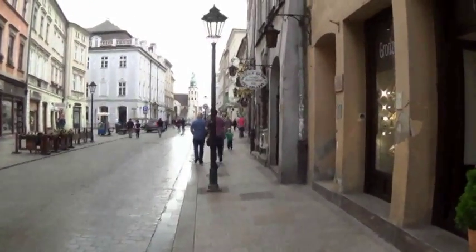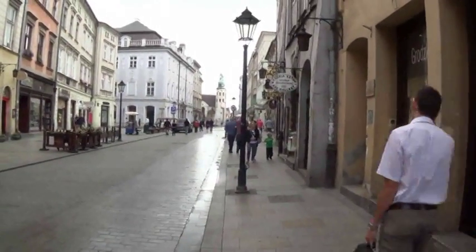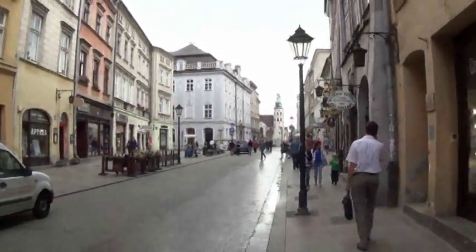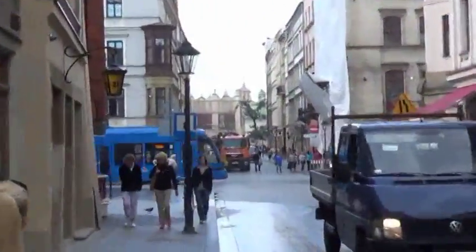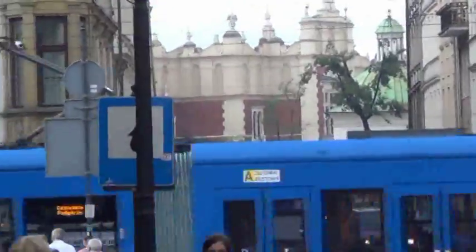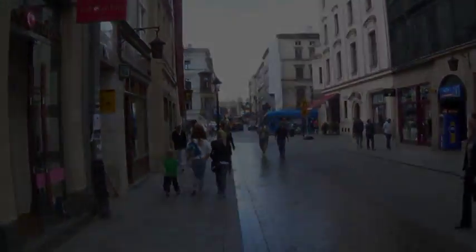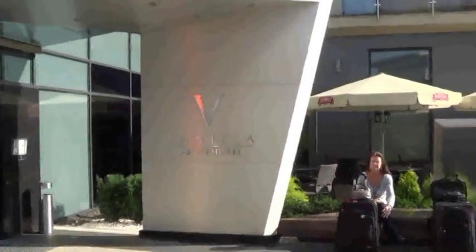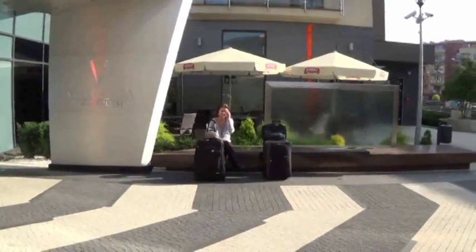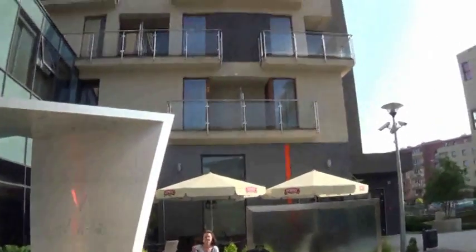We are now located in Krakow, quite a bit further south from Warsaw, the southern part of the country. Our first hotel in Krakow is the Vanilla Apart Hotel. It's a new building that specializes in efficiency apartments for people on the go.